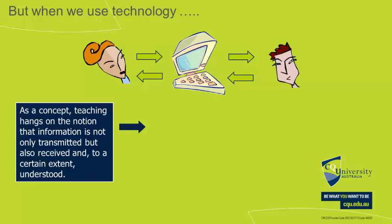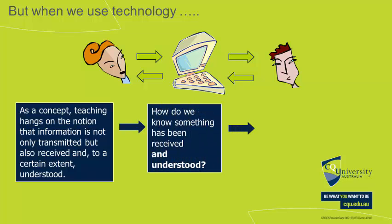Let's take a step back. As a concept, teaching hangs on the notion that information is not only transmitted but also received, and to a certain extent that it's understood. But how do we know something's been received and understood? The only way we know is by interaction. The same way as Vygotsky said we should know.